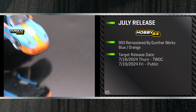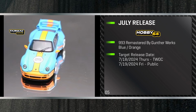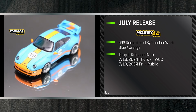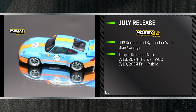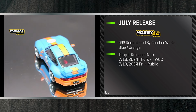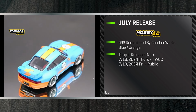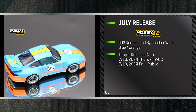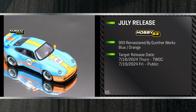Next, we have another Porsche. This is the 993 remastered by Gunter Works in the blue and orange livery. Of course, this is the Gulf colors without the Gulf logo, but I think the color themes kind of speak for themselves. And again, this is the 993 by Gunter Works.